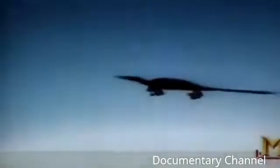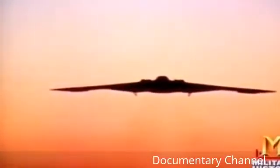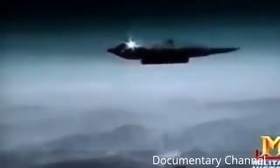Kosovo, May 1999. CIA targeteers choose a building in downtown Belgrade they believe to be a weapons depot, and dispatch a B-2 bomber with 5 JDAM GPS-guided weapons to strike it. Were they accurate? Very accurate. All 5 struck the building. All 5 struck their aim points. The problem is, the building wasn't what they thought it was.